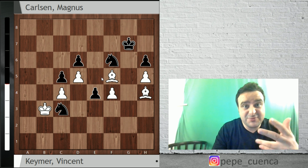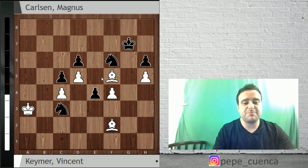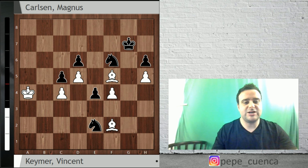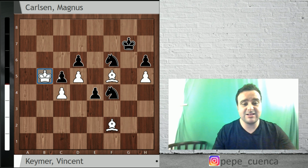But at first sight, right? But he goes for bishop f2. And Magnus now plays knight e2, intending to go for the f4 pawn. Keymer tries to create some counterplay. Still not easy for Magnus, because now if you take this pawn on f4 after the move king b5, again the position is around equal.